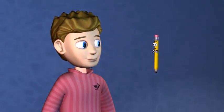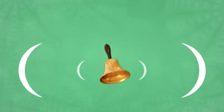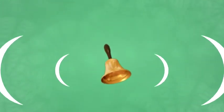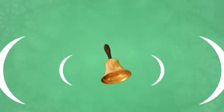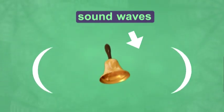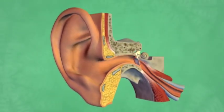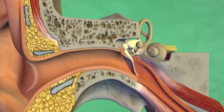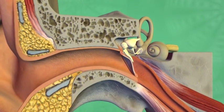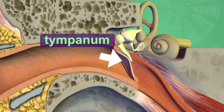Now, let's talk about how your ears work. When an object makes a noise, it sends vibrations speeding through the air. Those vibrations are also known as sound waves. Your outer ear funnels these vibrations into your ear canal. As the vibrations move into your middle ear, they hit your eardrum and cause it to vibrate. The eardrum is also called the tympanum. It is smaller and thinner than the nail on your pinky finger.